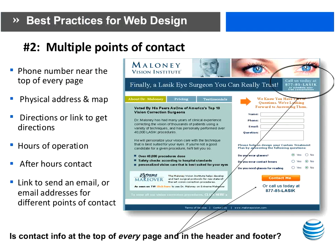hours of operation along with an after-hours contact if that's relevant for your business. Also, provide a link to make it easy to email you, or give multiple email addresses if you have different points of contact for specialized response teams, such as customer service or sales, for example.